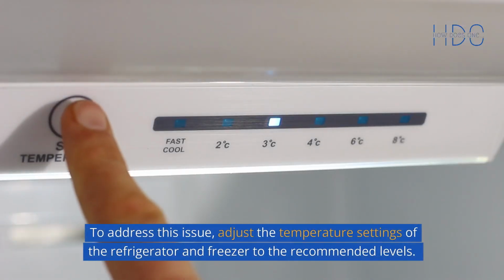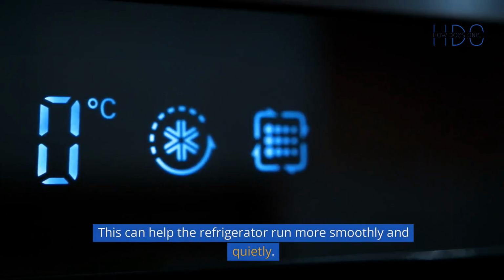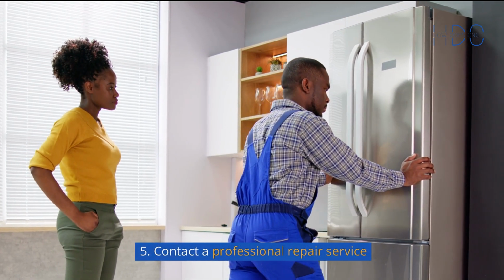To address this issue, adjust the temperature settings of the refrigerator and freezer to the recommended levels. This can help the refrigerator run more smoothly and quietly. 5. Contact a professional repair service.